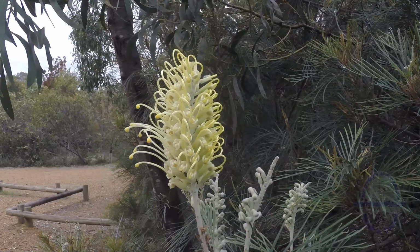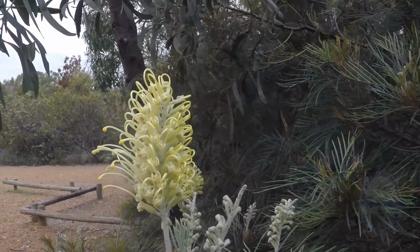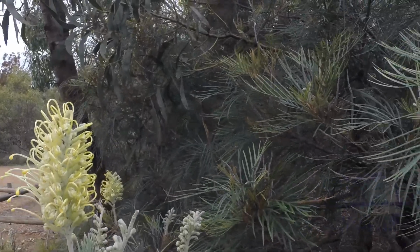Another nice little grevillea here, not sure if it's a native. Not fully in flower yet.